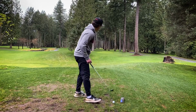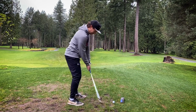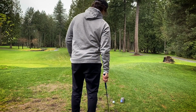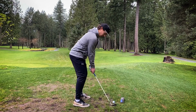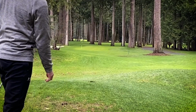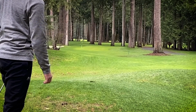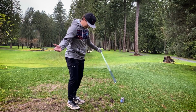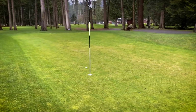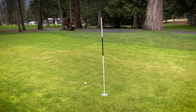There we go. Couple points there for the Srixon for having a really good hole there. That was pretty wild. Oh, let's go. Let's go. All right, looks like the Pro V1 is gonna earn its lunch money today. Wow, look at that.